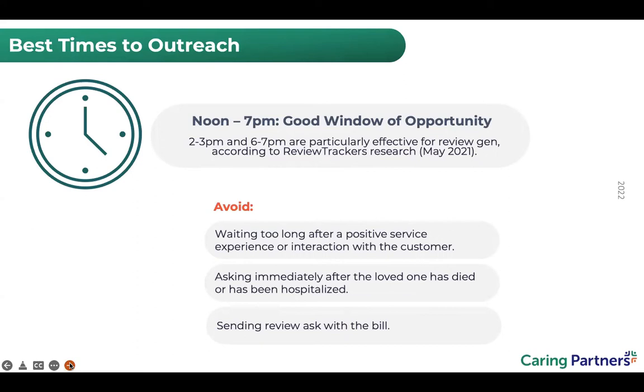Sometimes we receive emails from a home care partner asking us to call a client to collect a review, and they add a note: her husband just died. Please call right away, because they're worried the consumer will forget what the agency did for them or won't give a great review if they wait. This is mistaken. If you do a stellar job, that consumer is going to remember and appreciate it for months and possibly years to come.